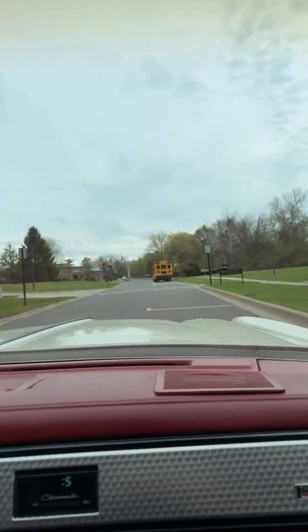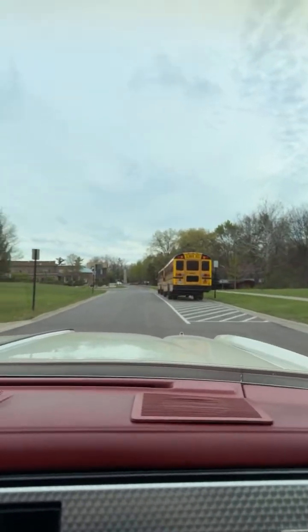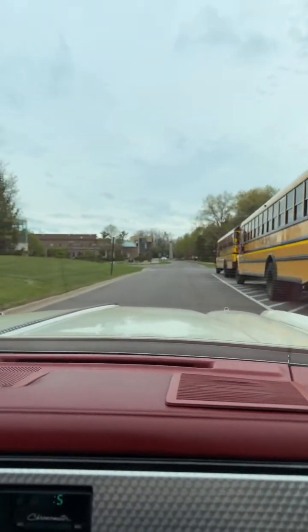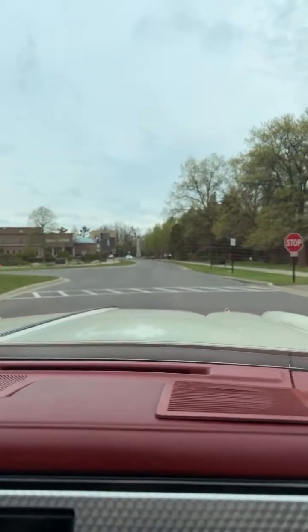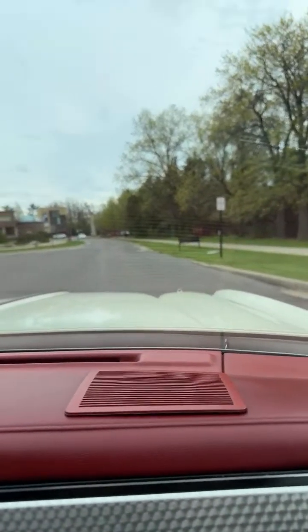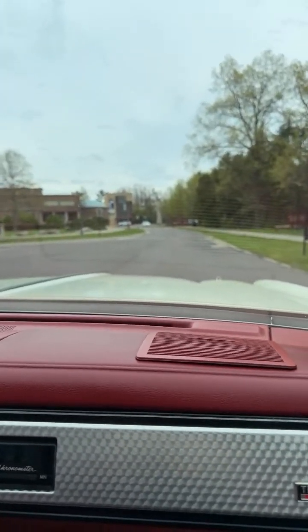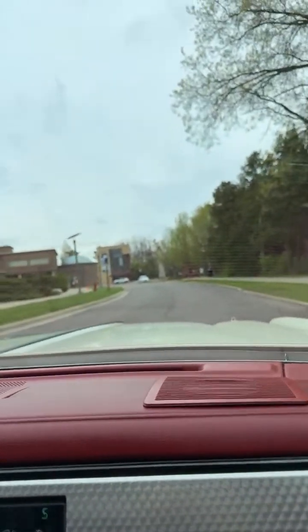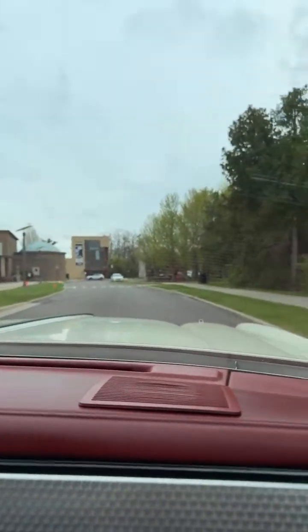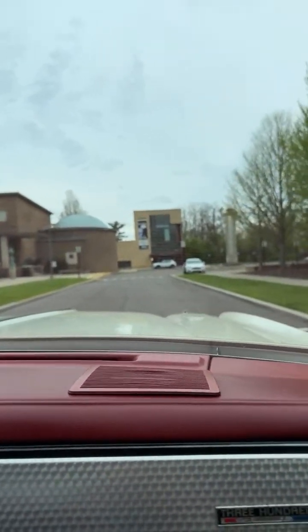Someone's saying we need to drive it more. We just got this thing. When did my dad find it? I think it was September, so about six months. We've really just got this thing. We've put probably 300 miles on it since we got it. I drove it the other day and put 70-something miles on it. So I went to a car show and put 70 miles on it. We just haven't had a lot of time.